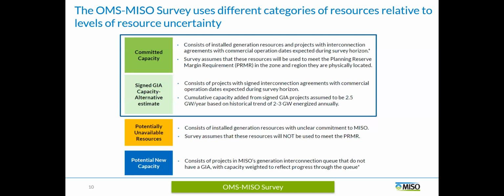The survey really evolved over time to improve its accuracy. As we mentioned when we first kicked off the survey process, it was one of its first kind, and we understand there's going to be a maturity curve we apply to this process. As we start seeing surplus resources tighten, more accurate counting of expected available capacity is paramount. So in collaboration with OMS, MISO made changes to ensure that resources anticipated to be available and reflected in the MISO OMS survey are accurate, based on the trend and likelihood of being available in the year projected.